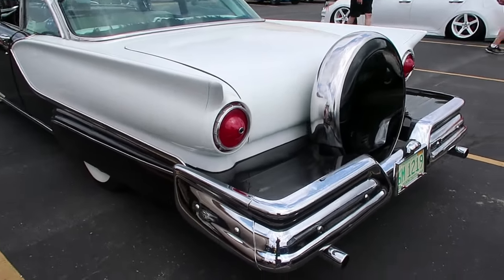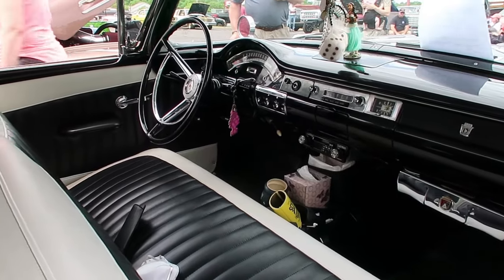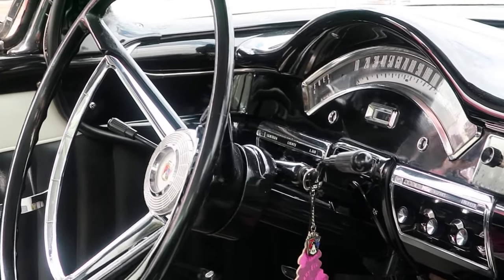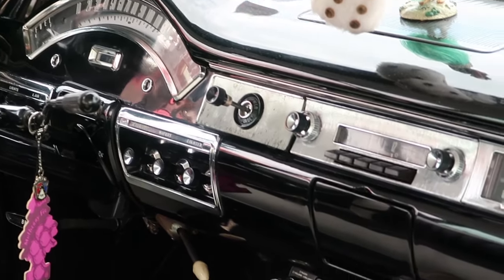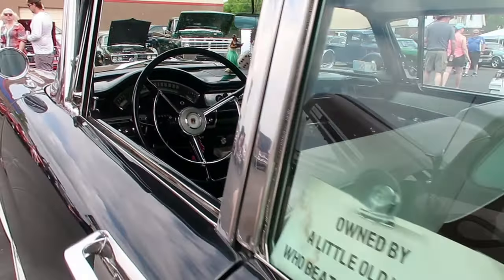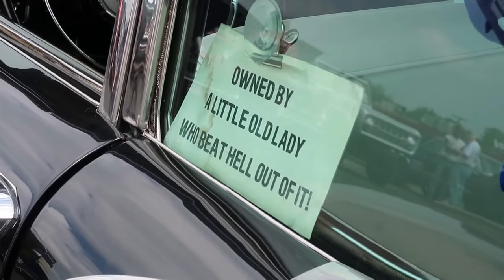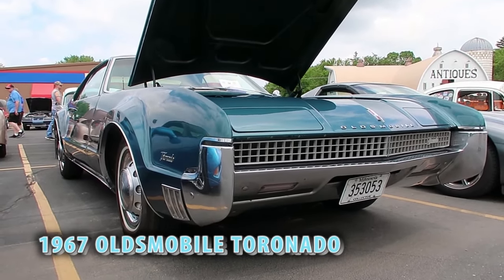You ever find a bigger bumper than on a Ford Fairlane? Love the interior, the black and white interior. Sharp. Owned by a little old lady who beat the hell out of it. Nice, they got a 1967 Oldsmobile Toronado.